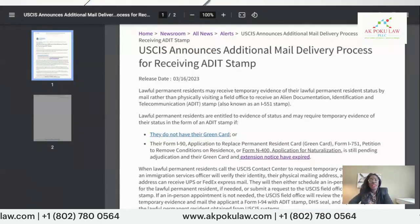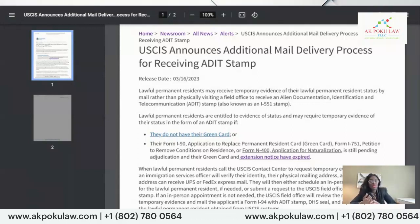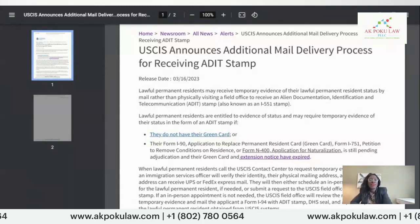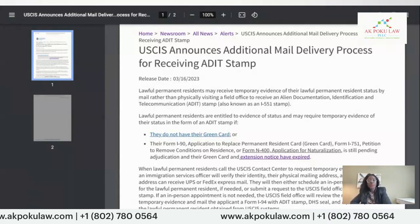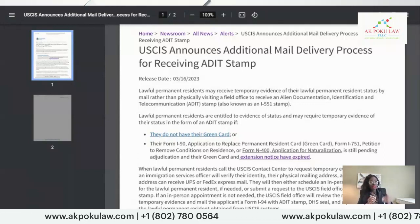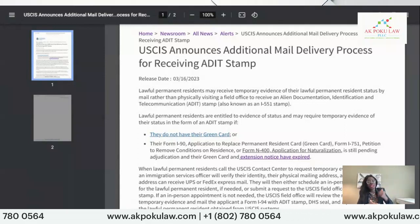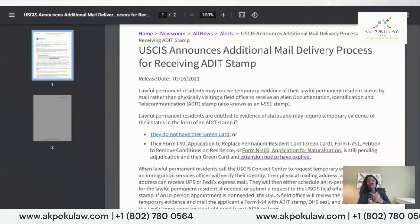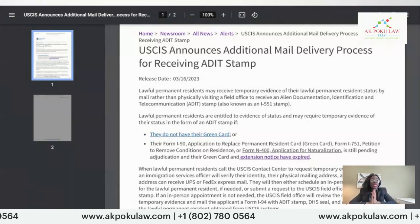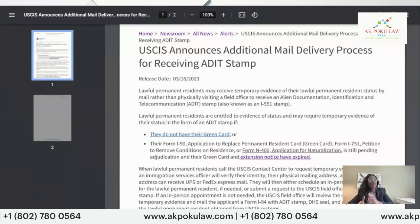Lawful permanent residents may receive temporary evidence of their lawful permanent resident status by mail rather than by physically visiting a field office to receive an ADIT stamp. Previously, if you needed another stamp, you had to visit your local field office. You go in there and they stamp your passport with the I-551 stamp to show that you're a lawful permanent resident. But now they are introducing the mail delivery process. So you no longer have to walk into the field office. They can send it to you by mail.